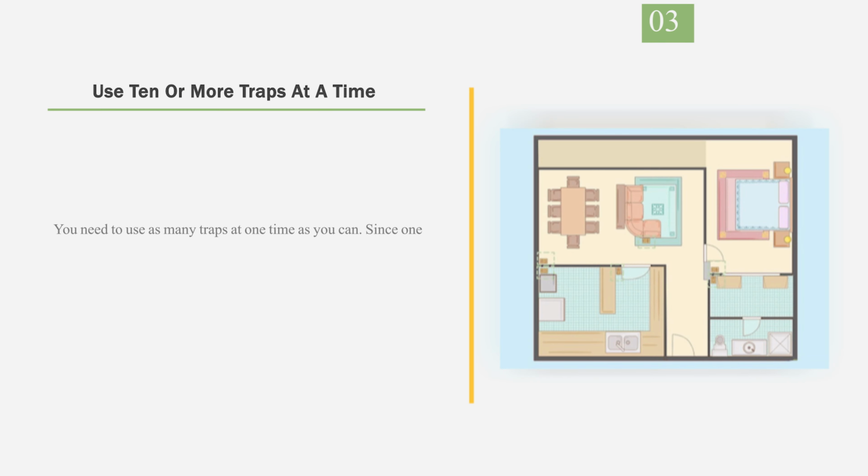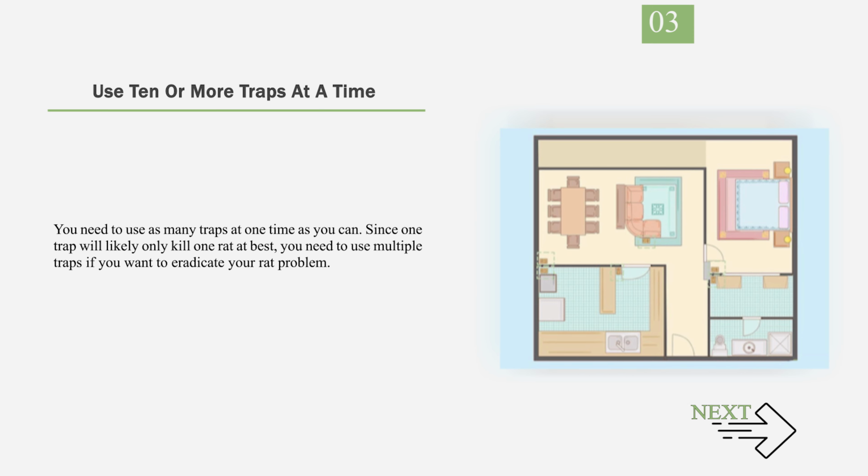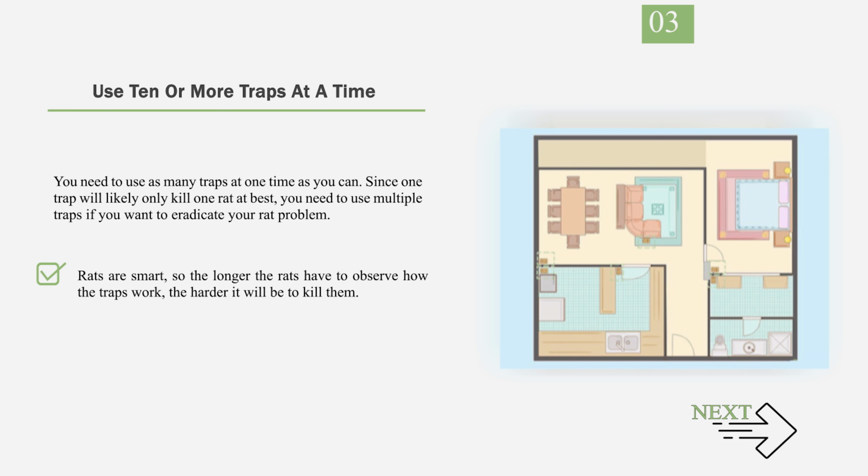Number 3. Use 10 or more traps at a time. You need to use as many traps at one time as you can. Since one trap will likely only kill one rat at best, you need to use multiple traps if you want to eradicate your rat problem. Rats are smart, so the longer the rats have to observe how the traps work, the harder it will be to kill them.